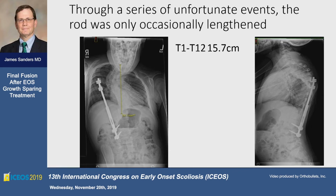He's not able to cooperate for PFTs. That's why we ended up with the sleep study, just to make sure there was no obstructive disease. He's not desaturating at night. Who here would, at this point, decide you're going to go with some form of growing instrumentation for him?